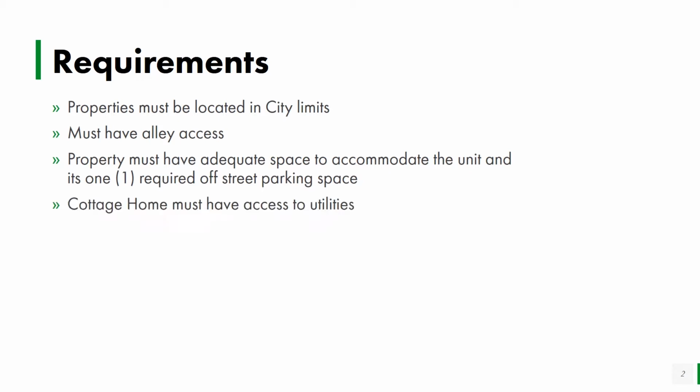The cottage home must have access to utilities. We do let the property owner know that they have the choice of connecting to the existing laterals on the property, or they can connect separately, but that comes at an additional expense.